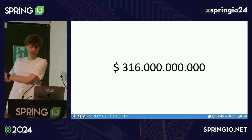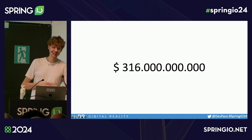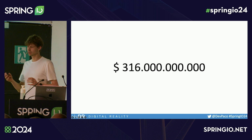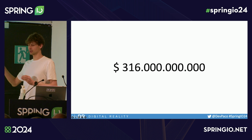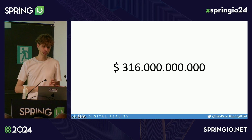I thought this was a nice number to start the presentation with. It's not my salary. No. 316 billion was the estimated cost of bugs in 2013, according to a couple of researchers at Cambridge University. This included the time it cost of finding and fixing bugs, and this was in 2013, so given inflation and a lot of things, it would probably be doubled by now.